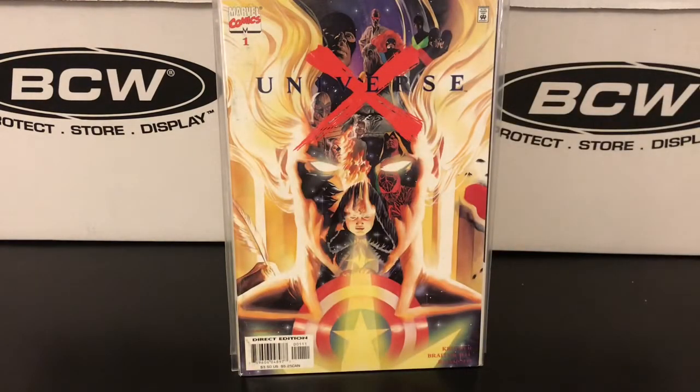And then Universe X, number 1. This was number 1 of a 12-part series. Haven't read it, don't know much about it, other than it's a story based on notes from Alex Ross, based on a dystopian Marvel future, very common plotline. And there was a series that came before this called Earth X, and then one more series after this called Paradise X. But again, that was free.